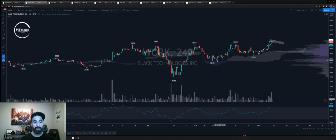Okay, the Kumo cloud is acting as support. So this chart had a breakout off of our bottom. We had a breakout out of the Kumo cloud. When you break through the Kumo cloud, that is a major break in the chart. When you break below it, it is a major bear break in the chart. Bull break when you break through it, bear break when you break below it.